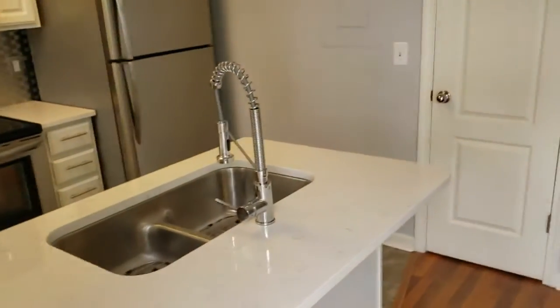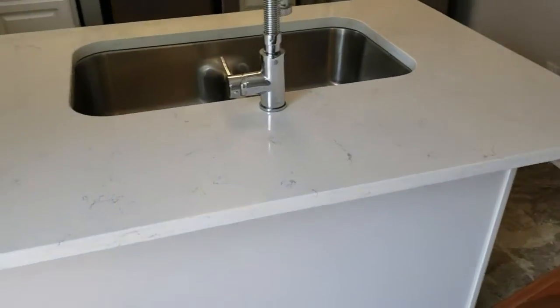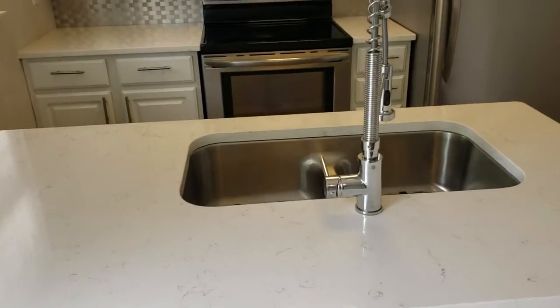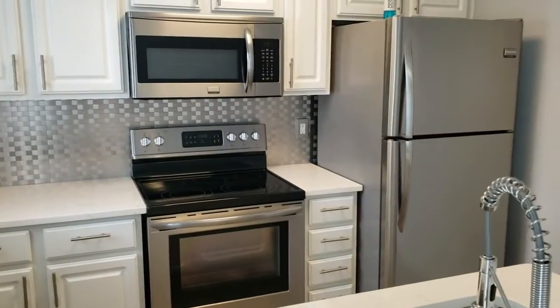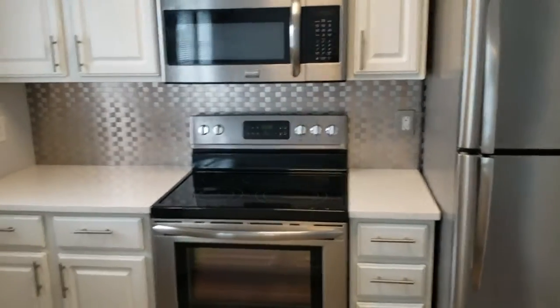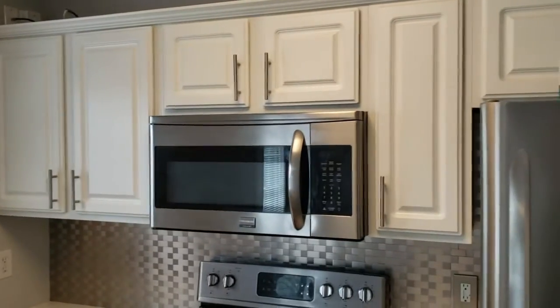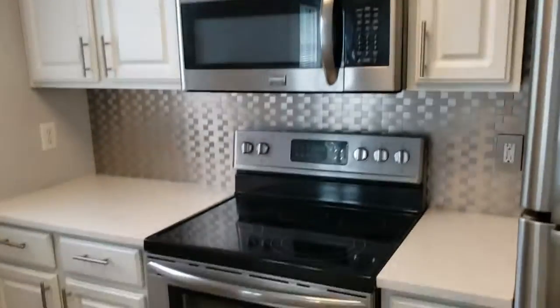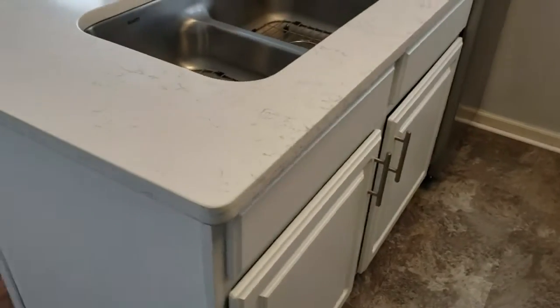One of the first things you notice when you open up the door is you have these nice quartz countertops. You have an industrial sink. You have an industrial sprayer, all stainless steel appliances. You have the metal stainless looking backsplash. Nice hardware on the cabinets. Have more cabinets there. Storage under the sink is pretty deep.